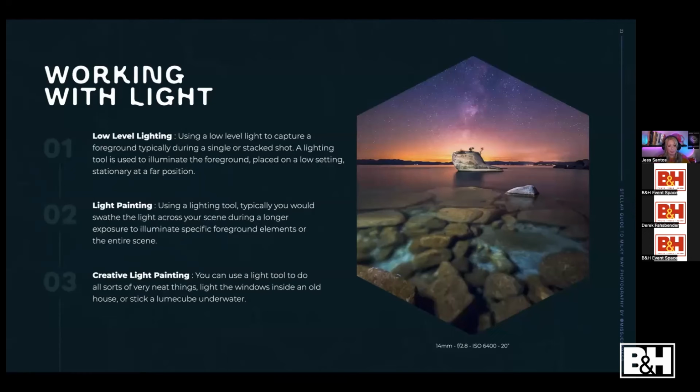When we're working with light, so this is mainly for your stacked or your single images, you might choose to light paint or use what's called low level landscape lighting. This is using a low light to capture the foreground. It's typically during a single exposure or a stacked shot, and the lighting tool is used to illuminate the foreground. It's placed on a very low setting, 1%, 2%, and it's placed on a tripod or on the ground, stationary, very far away from your foreground. And it's meant to mimic moonlight or something along those lines. Just softly illuminate your foreground so you can actually see what's going on there.